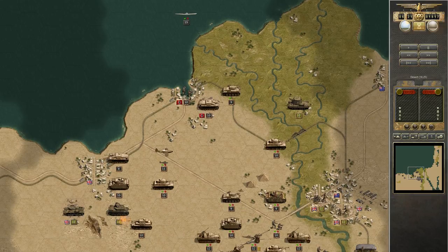So taking out that, I think it was a cruiser. Picking on the Grant. The Grant at this point is way, way outdated. He doesn't stand much chance of getting anything done against us at all.